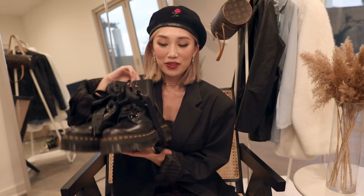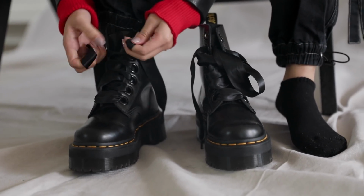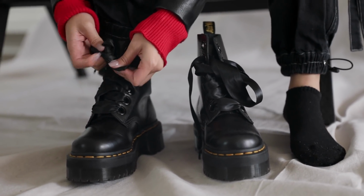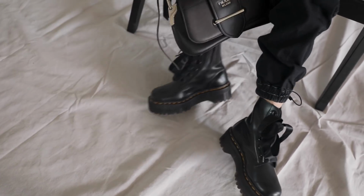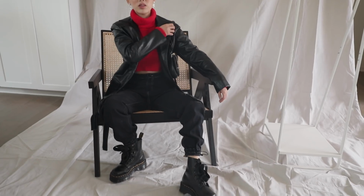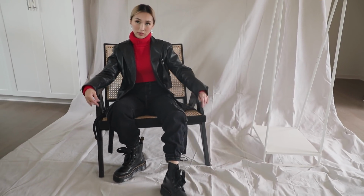And then for shoes, I have my Doc Martens. I actually got these from Dolls Kill, so they're a little bit different than the regular Docs. They are platform, and they have these satin laces. I've never seen Docs with satin laces, and when I first ordered them, I didn't expect them to be satin laces, but then I grew to love them a lot because they're just really different from regular Docs. I really, really like these. Docs are also one of those shoes that are a closet staple.